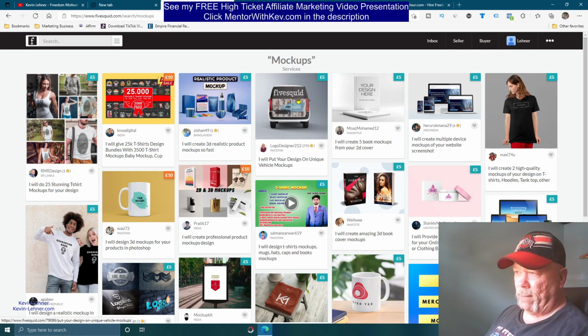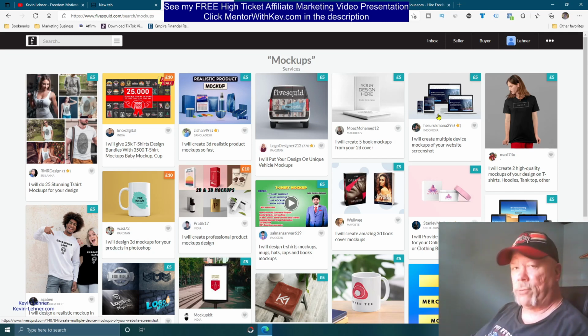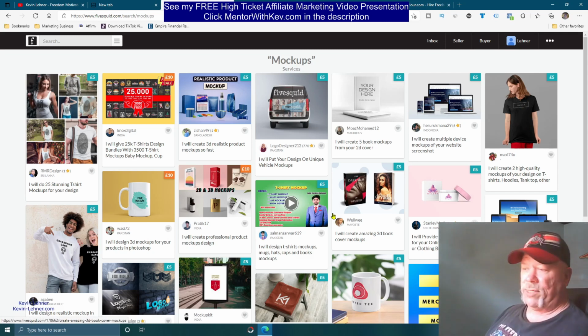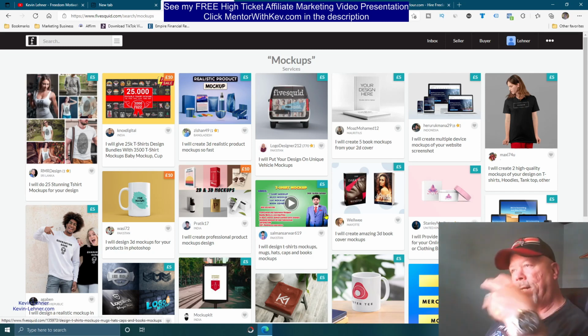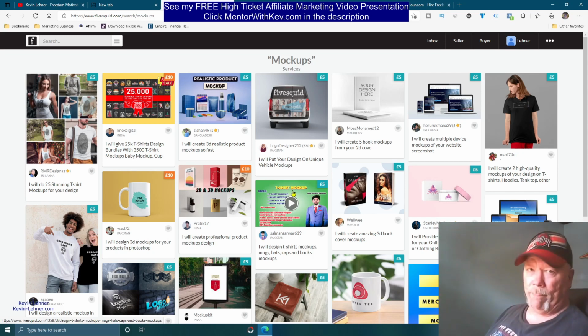People put mock-ups on vehicles. I mean, all a mock-up is anything that you put onto anything. I mean, it can be a computer screen. It could be like the back of a car like you see here. It could be a t-shirt. That's all it is, it's someone's design on some particular product or some particular piece of hardware, basically.